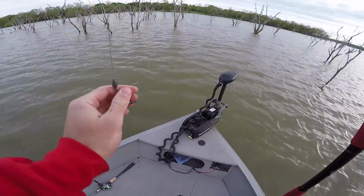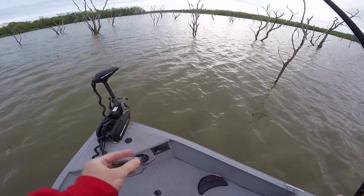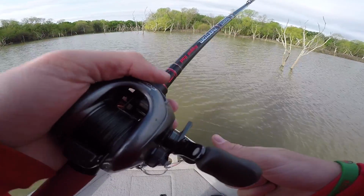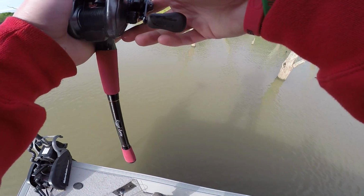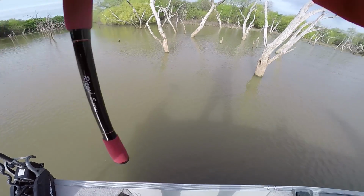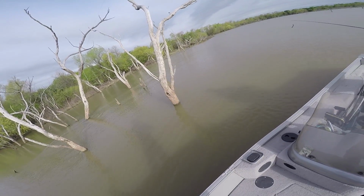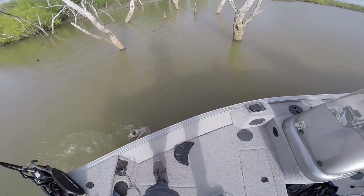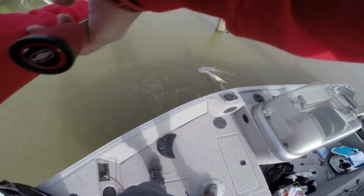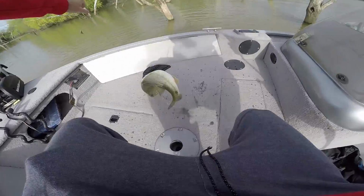Dude! Oh. Good fish. Good fish. Hit it and ran out with it. Dude, that was it. That was a good fish. Yeah. There's one. Oh, you're right. It looks smaller at first. It's not bad. Hey, we did it. We're getting somewhere.